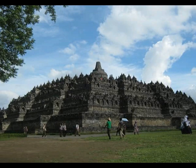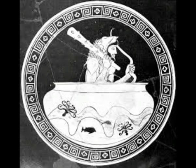Above the circular platforms are 72 smaller perforated stupas, each containing a Buddha statue. For each direction there are 92 Dhyani Buddha statues and 1,460 bas reliefs. The dimensions are perfectly consistent with the understanding of the universe in Buddhist cosmology. The monument was restored with the help of UNESCO in 1970.